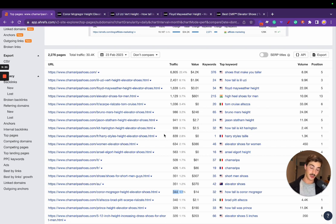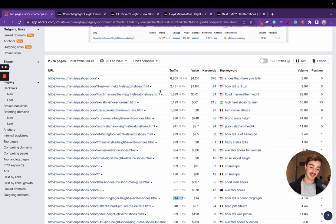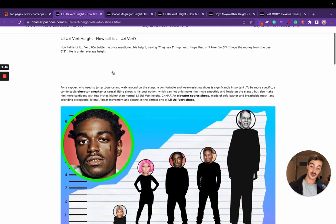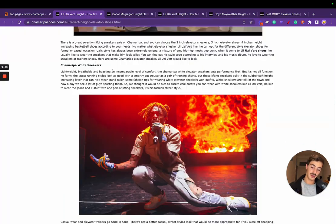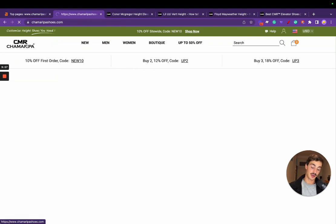You're selling shoes or platform shoes. People search for famous people's heights, so you try to include your product in some of these searches and build all these pages with a certain narrative out to capture people's attentions. Now, granted, I do feel like there could be some improvements here in terms of the user experience, but other than that, this is a pretty interesting SEO strategy.